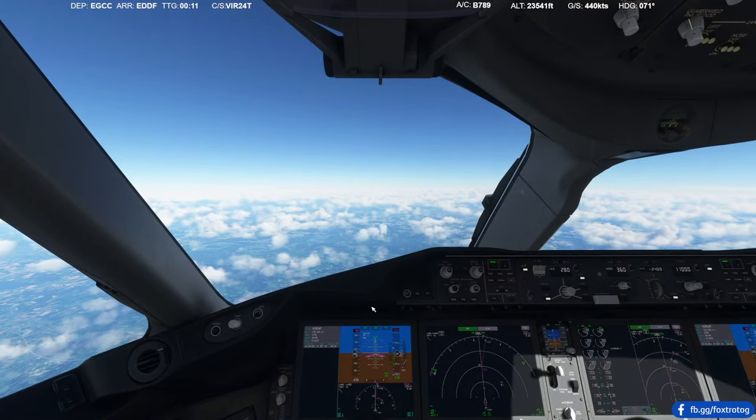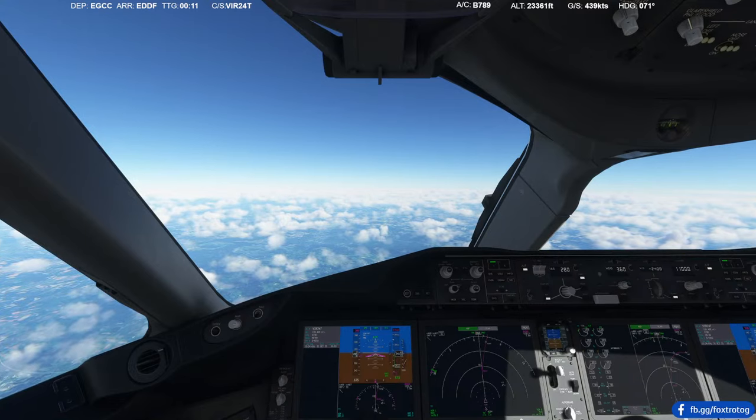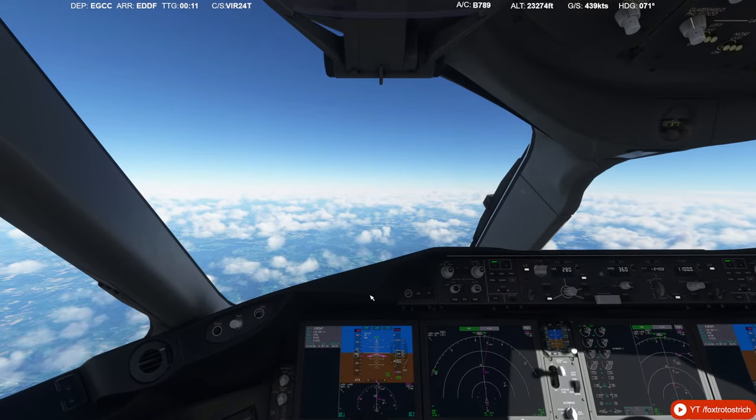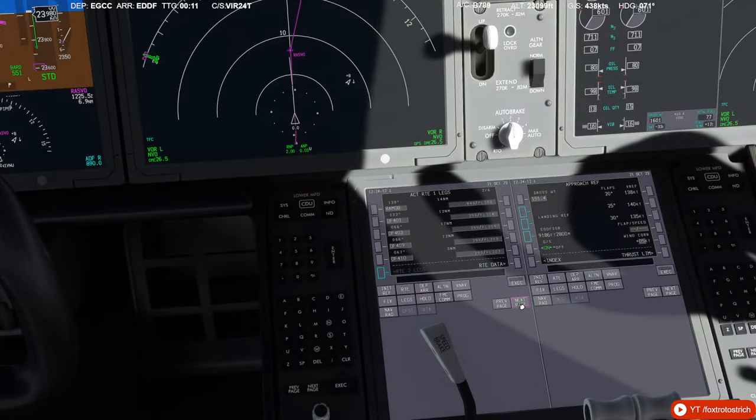Keep this vertical speed going. 2,400 down to 11,000 feet, Virgin 2-4 Tango, direct ARMUP. Direct ARMUP, Virgin 2-4 Tango.